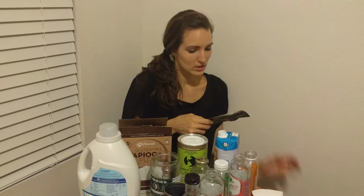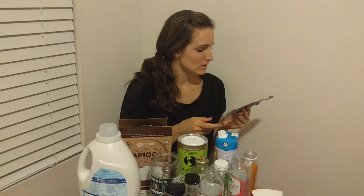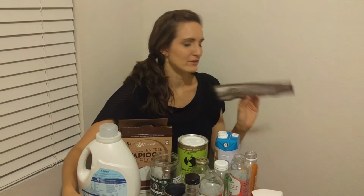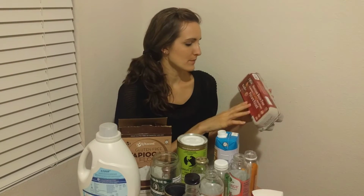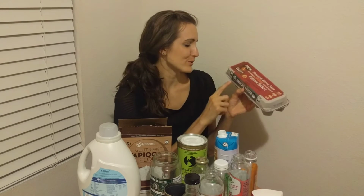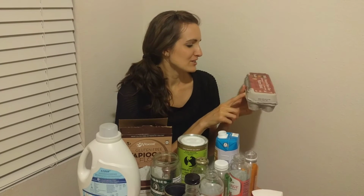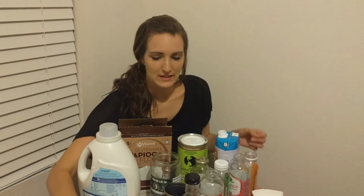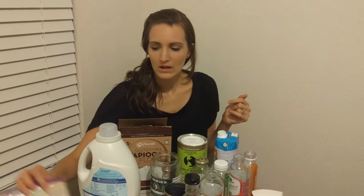I had some more local ones that are local to me, and they have their little story on it, so I think that's kind of sweet. And then these are pasture-raised eggs, and they say paleo approved on them, and they're also organic certified. So I thought that was interesting that that's a thing now, the paleo approved symbol. But anyway, lots of eggs for breakfast and in recipes and everything.